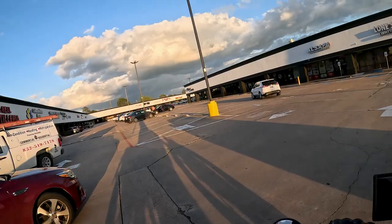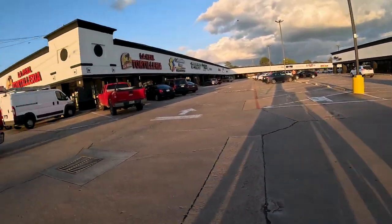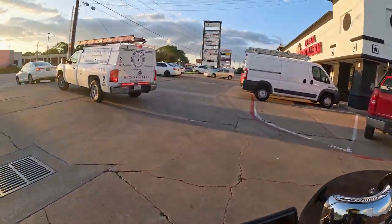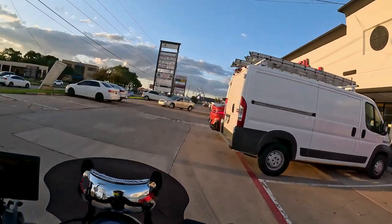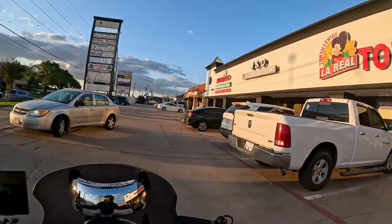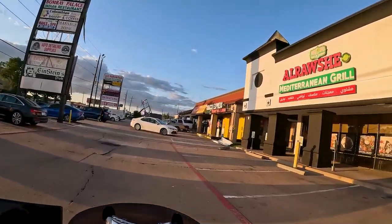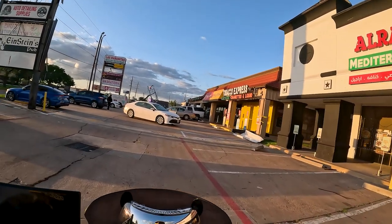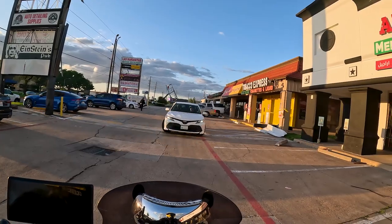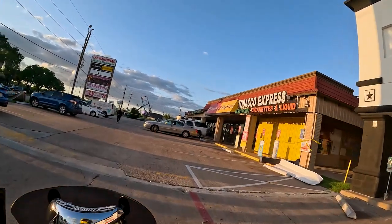So it doesn't look like this part of the shopping center has got damage, but definitely the section down there does. And they'll have it cordoned off, I'm sure, so people can't get back there and get into it, but we'll see how close we can get. Tobacco Express. Looks like they've got debris. What you doing there, buddy? Pizza Hut.